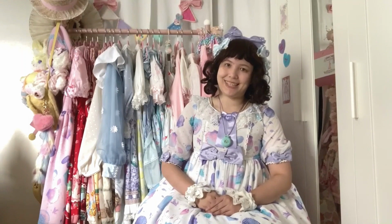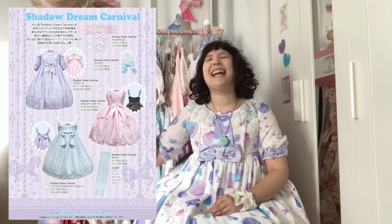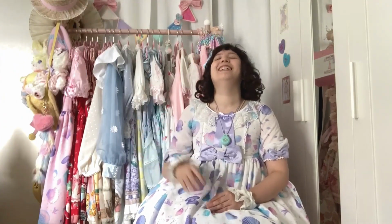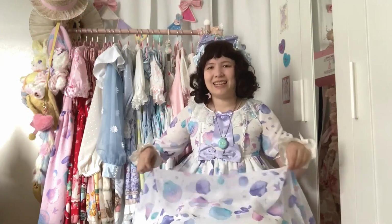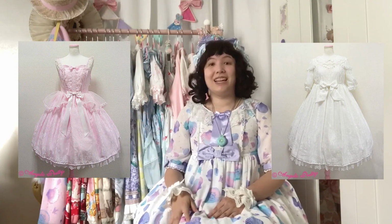And the next dress is Shadow Dream Carnival, which is a poly organdy mix. I don't really have much to say about this one, because some of those prints are kind of hidden. As far as the carnival prints go, it's not like bad, it's just kind of boring compared to all the other detail that's put into the carnival prints. So I'm giving it a 3 out of 5, and would I own this?